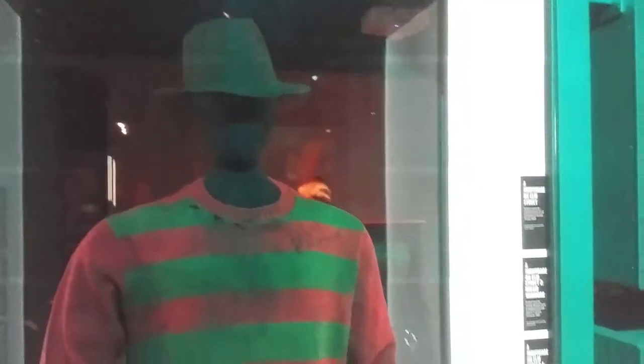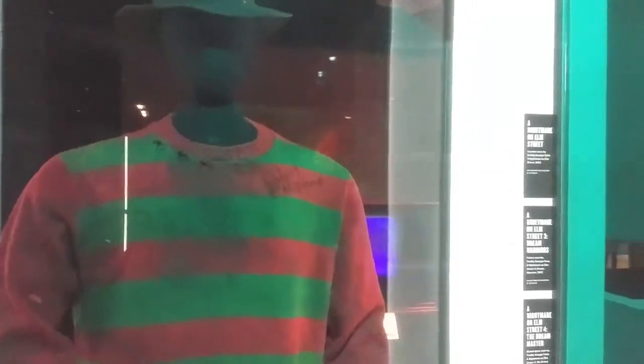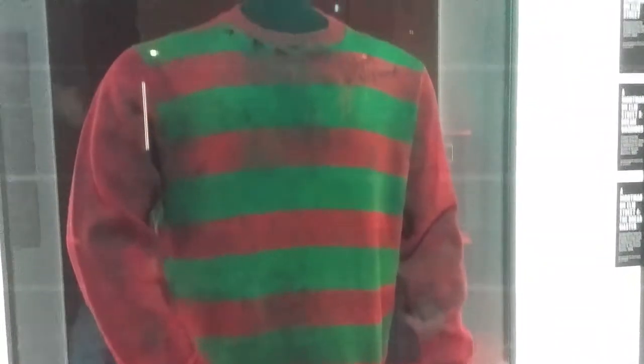Here's the actual costume from Blade. Wesley Snipes' costume. Oh my gosh, this is the actual costume from Nightmare on Elm Street. And he signed it, Robert Englund. Oh, that's pretty neat. Can't believe I'm seeing this. It's really baggy, actually. I don't think I would be able to fit this.